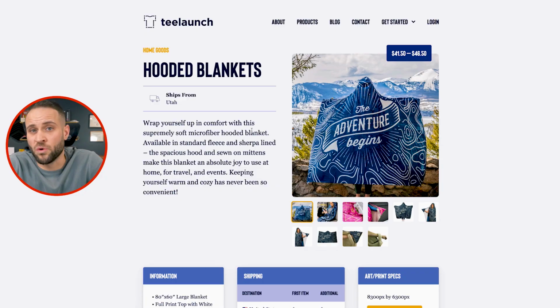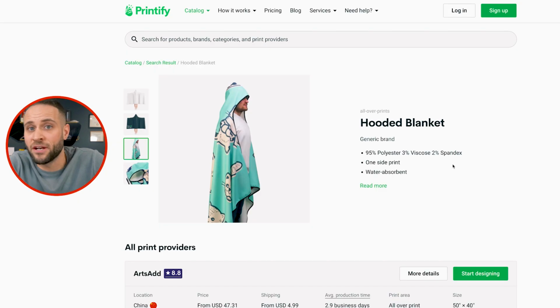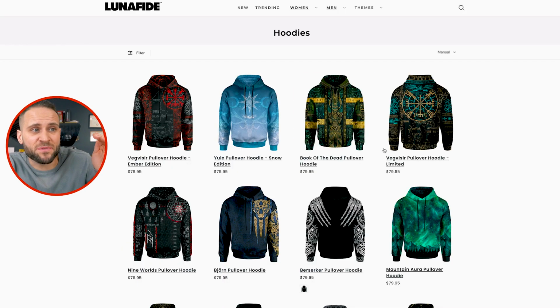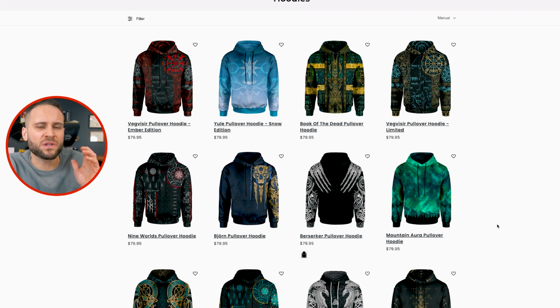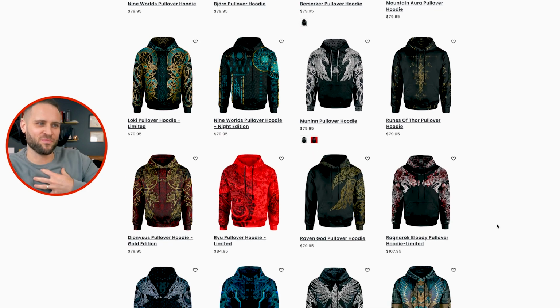I also wanted to show you this supplier here for a hooded blanket. This is called T-Launch. What's really cool about theirs is it does have a built-in mitten, which is something you don't see very often. And another option for hooded blankets is actually inside of the Printify app with this version here. Another really awesome product that they sell is this pull-over hoodie here. This is what's called an all-over printed hoodie, which means the design goes all over the product rather than it just being on the chest here.